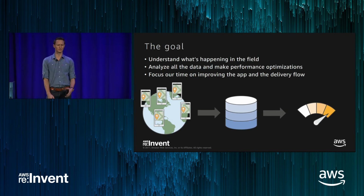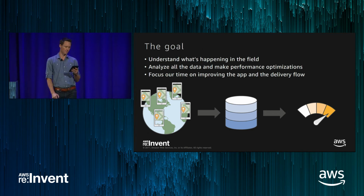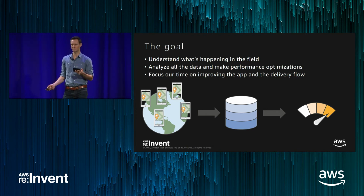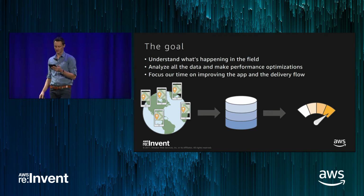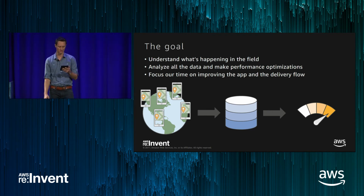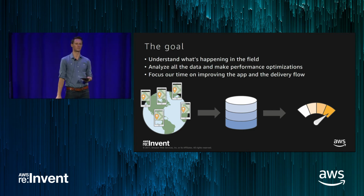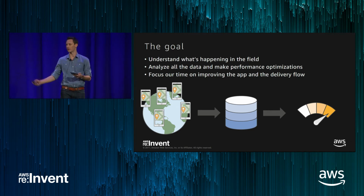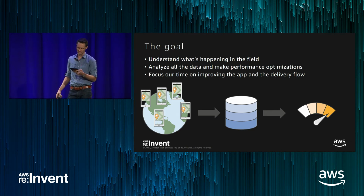And so what is the goal? What's the goal that we had here? Basically, it's to understand what's happening out in the field. We want to make sure that our app is performing at its full potential and very efficiently, so that it can save millions of dollars over the course of a year. And more importantly, improve the delivery experience for both the delivery providers that are using the app and for the end customers that are getting packages delivered to their houses.